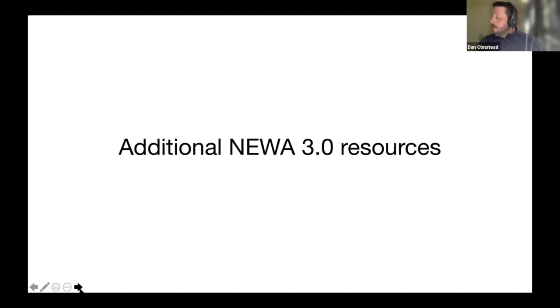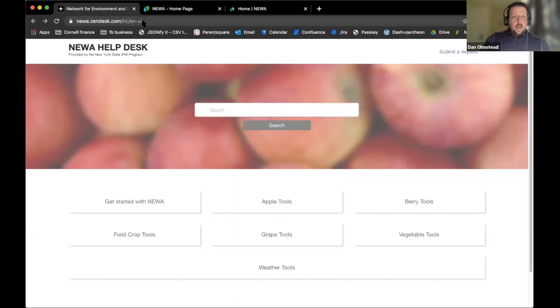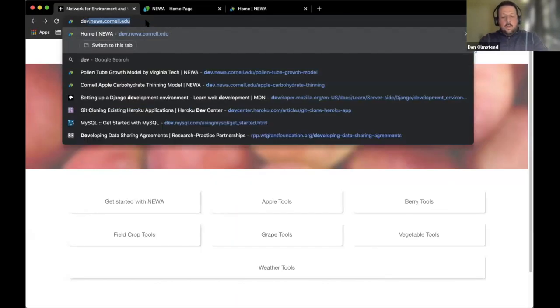Now, I think we have about 20 minutes left and I want to leave time for questions, but the last thing I'll do is just quickly walk you through some of the other non-model elements of our new website so that you have an awareness of those resources. So again, if you bear with me, I'm going to go back to my browser and we'll go to the website.